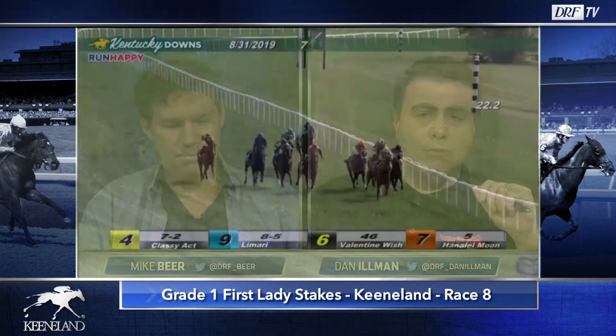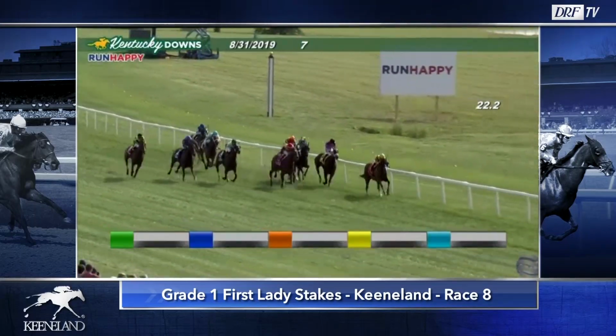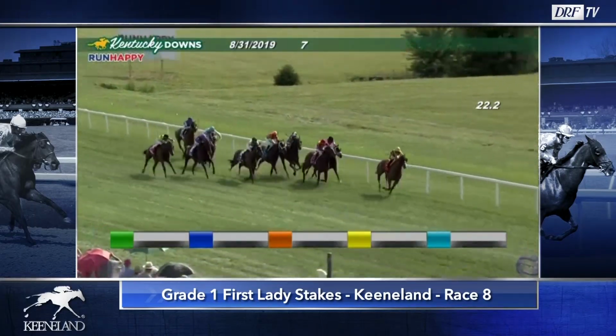Hanalei Moon completes the field. She's coming into this race in good form. She won a restricted stake last time out. Not bad when you run those restricted stakes for $250,000. Let's watch Hanalei Moon. She's already taken over the One Dreamer Stakes, and she is on her way to winning with a co-career best 91 Beyer speed figure.